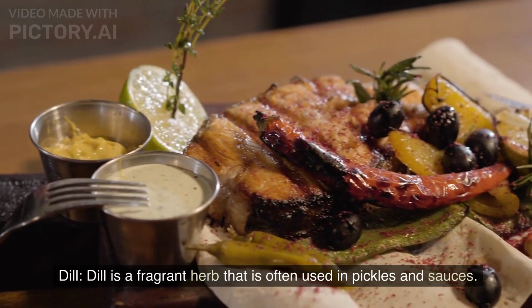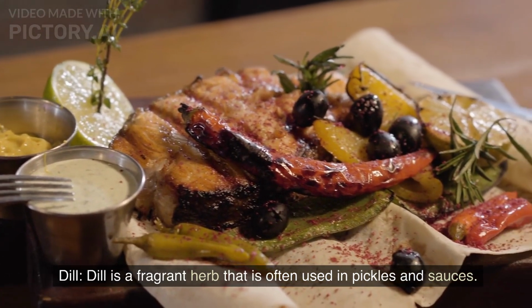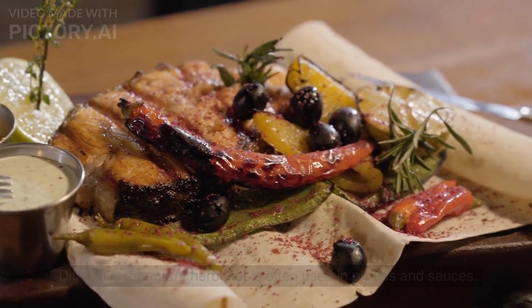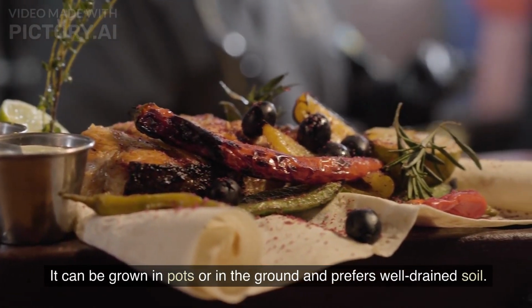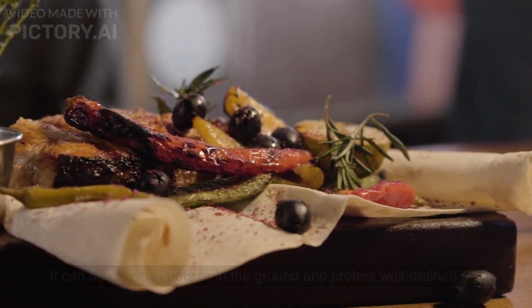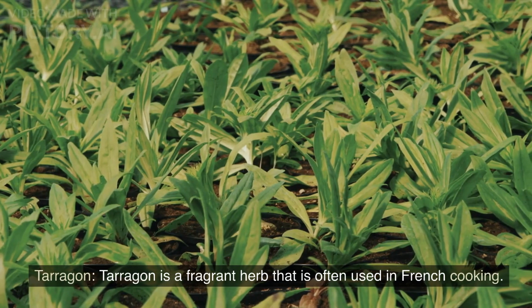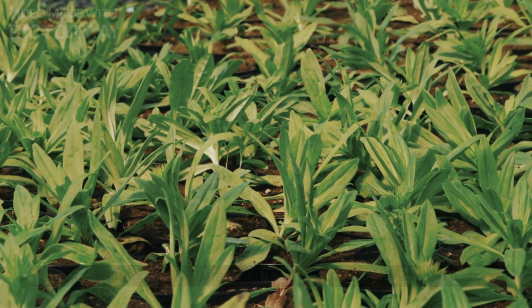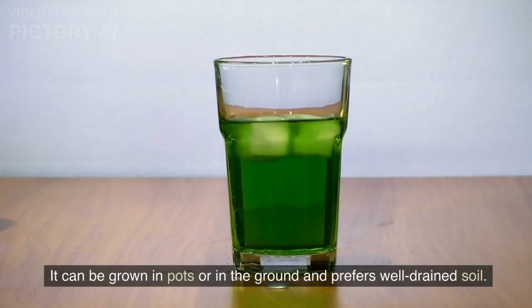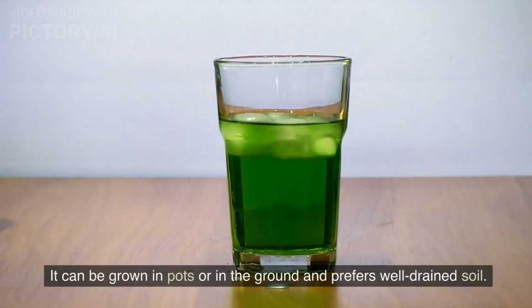Dill. Dill is a fragrant herb that is often used in pickles and sauces. It can be grown in pots or in the ground and prefers well-drained soil. Tarragon. Tarragon is a fragrant herb that is often used in French cooking. It can be grown in pots or in the ground and prefers well-drained soil.